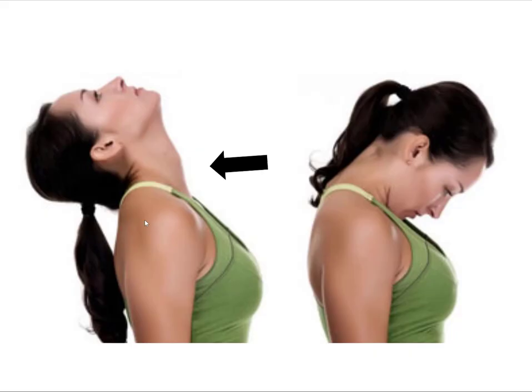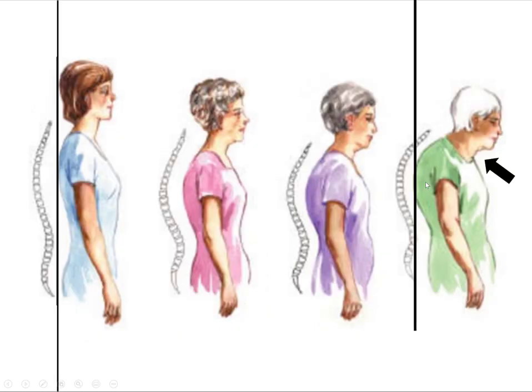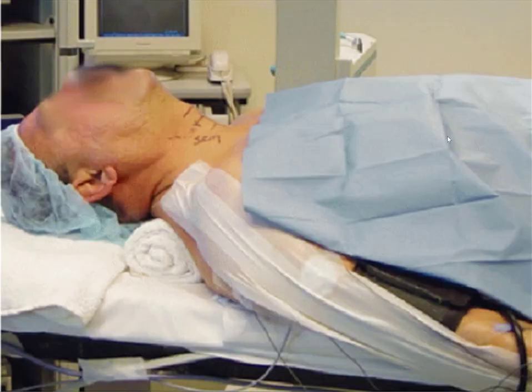To be able to access the cervical spine, you need extension like the view on the left. If the head and neck is flexed, it's impossible to do the operation. Again, our patient had a posture similar to this, and she did have kyphosis of the thoracic spine.